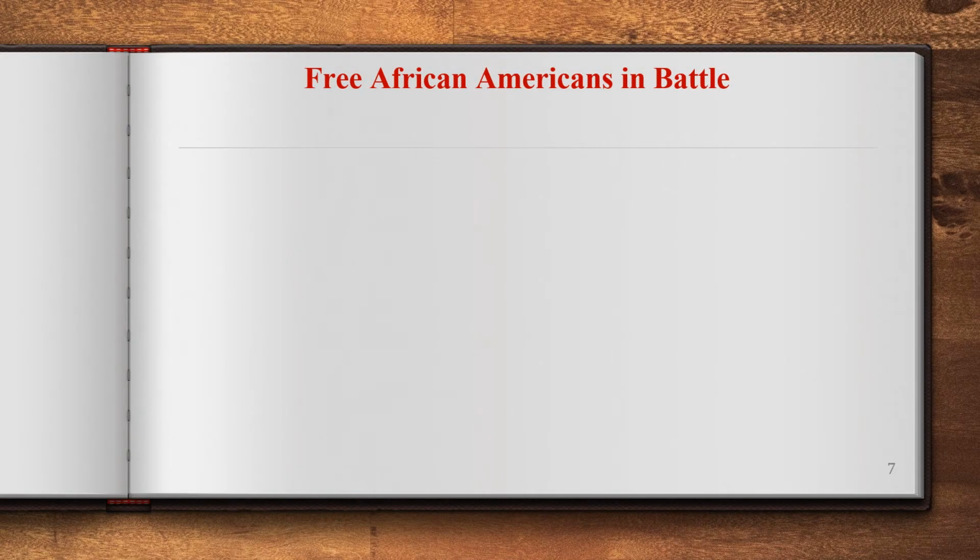Before discussing this part, the British Governor of Virginia, grade 5, promised freedom to all enslaved people who fought for the British. His group of more than 300 African American soldiers wore patches that said "Liberty to Slaves." Okay, so let's find out who are the free African Americans in battle.